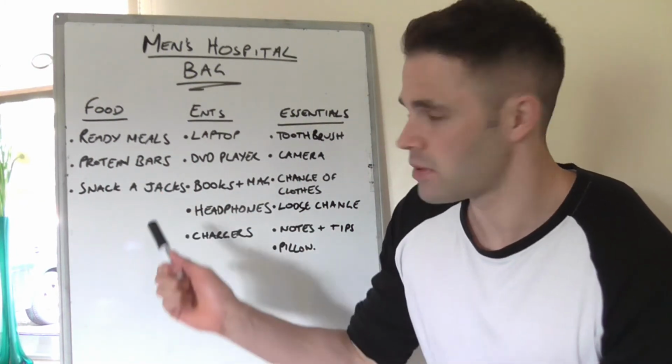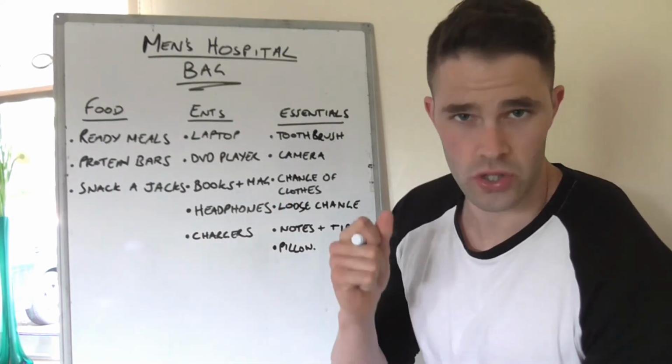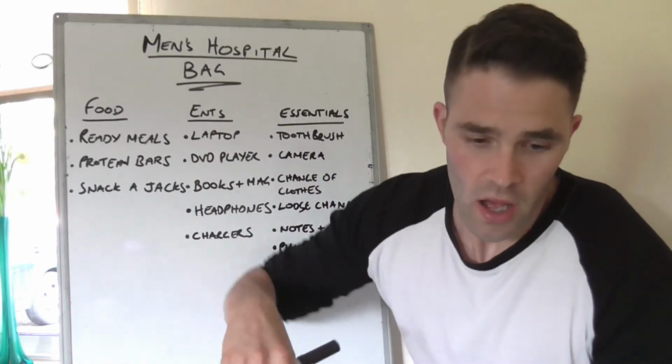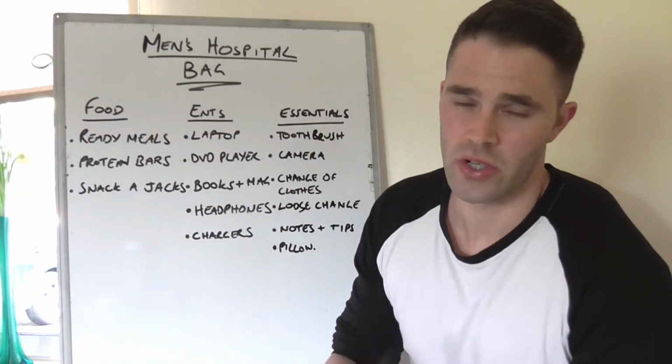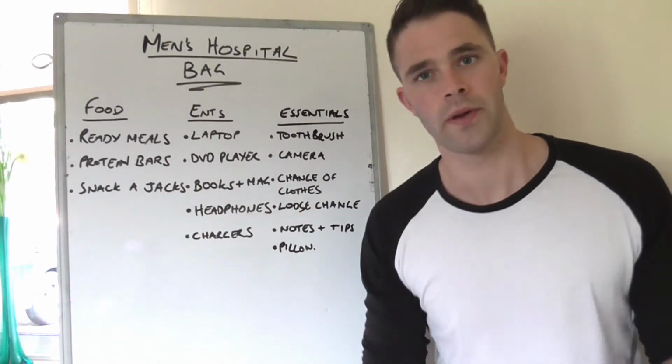Snacker Jacks, they are probably the cleanest carbohydrate source you can go for. It's literally just carbs, no fat, no protein. So if you need to bump up those calories without sacrificing macros, keep them on you all the time. I've always got Snacker Jacks in the cupboard.